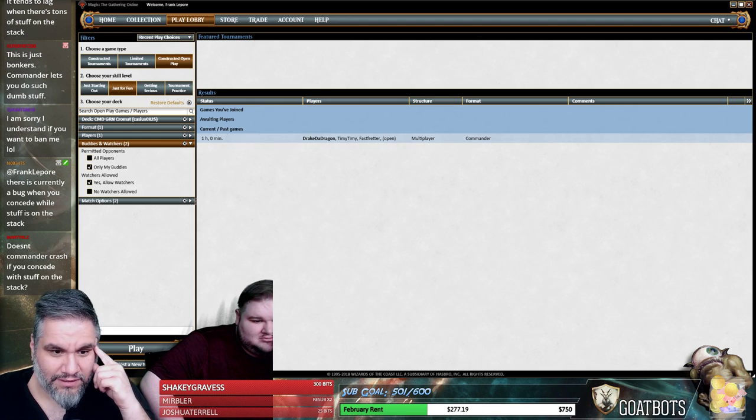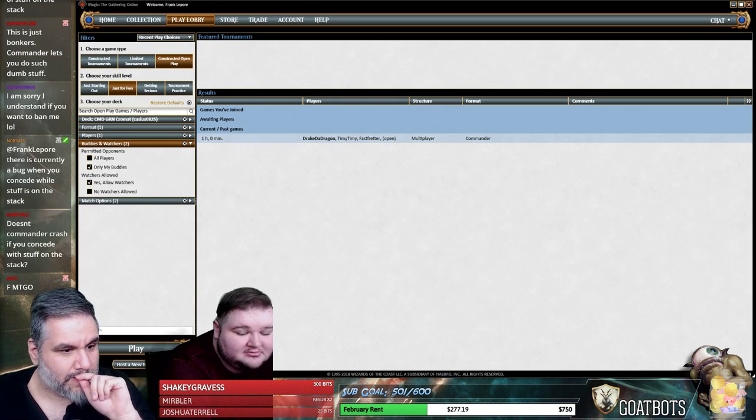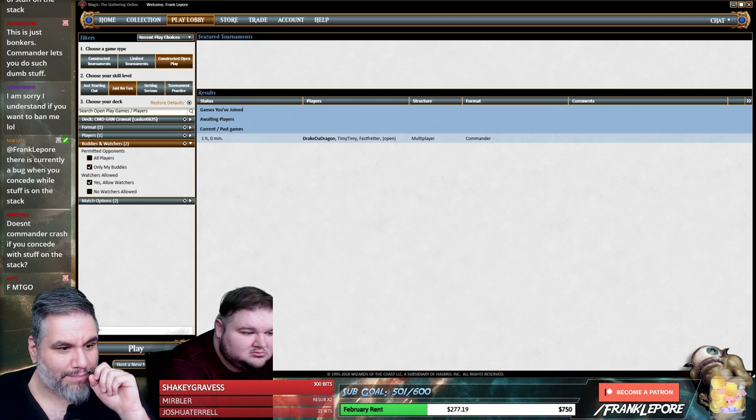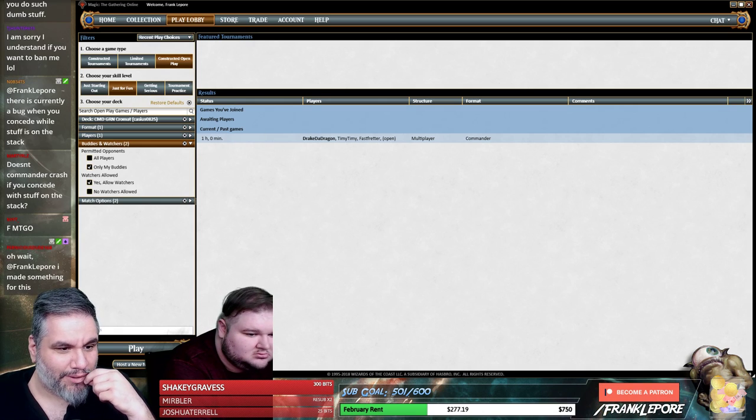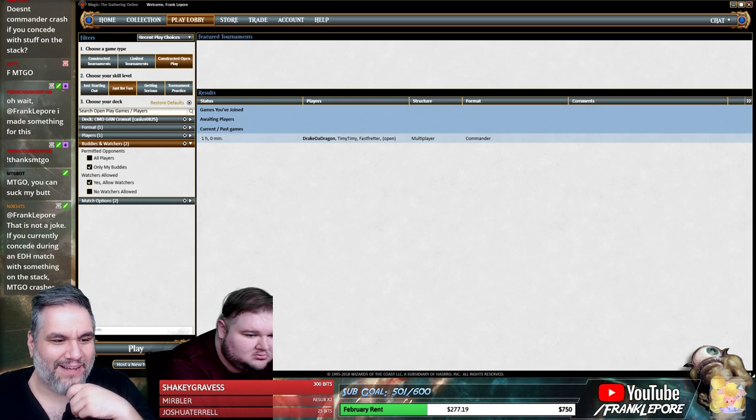Doesn't Commander crash if we concede with stuff on the stack? Well, maybe we just crashed it. That might have been what happened, yeah. There is currently a bug when you concede with stuff on the stack. Oh, I had no idea. MTGO, you can suck my butt.